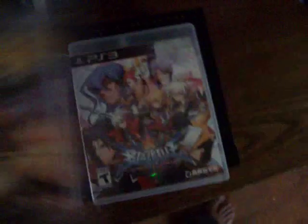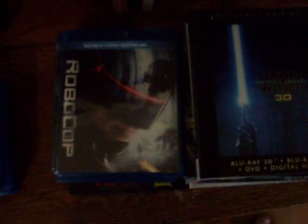I spread those out. This was $2. This one was $4. One of these was $11. And then a lot of these movies were like $3, and then some of the other ones were not $3. They're more like $15 to $20. Anyway, so I'd break that down for you.